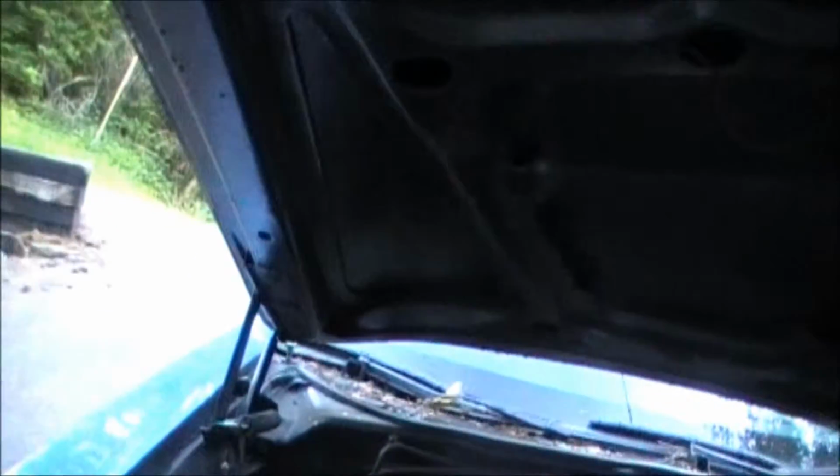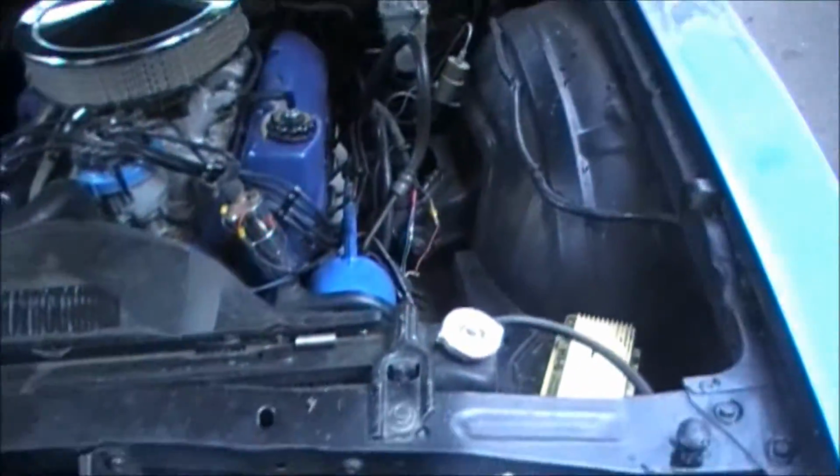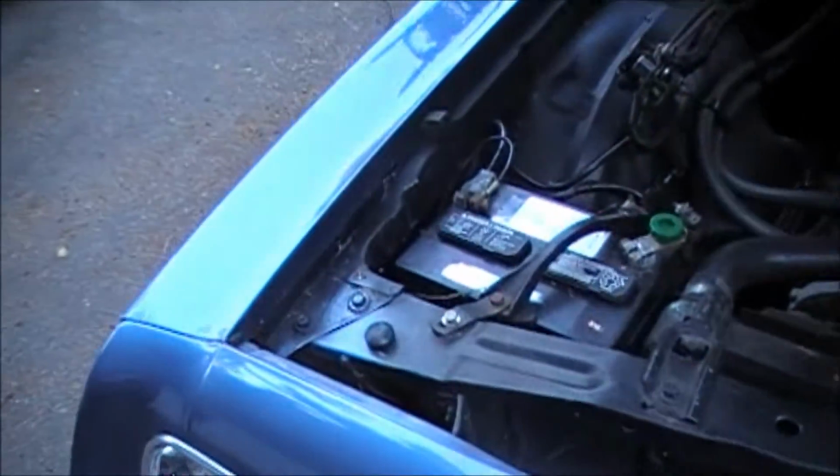The underside of the hood is painted black. Wasn't painted blue to match the car, but looks fine. As you can see, it sounds real nice.